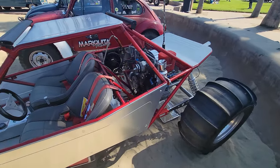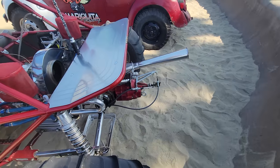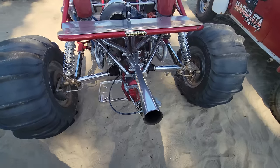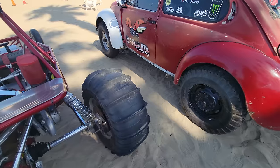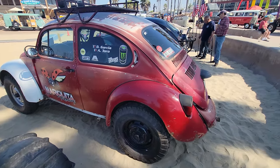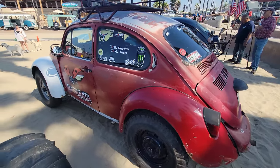Mid-engine. They flip the transaxle and get it out the back. A little tricky to do the linkage on these, but these were really fun. Not many of them are out in the sand now. Most of them are the V8 powered ones now. They still use turning brakes, a lot of them.